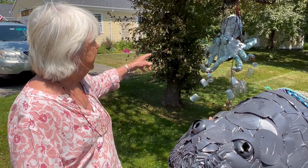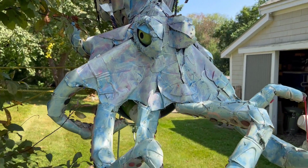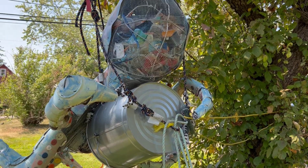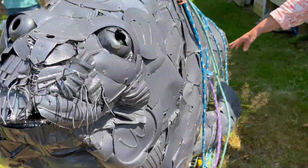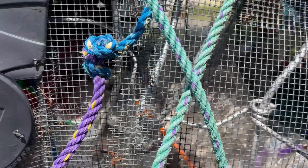And then this is Stella, the octopus, and she is made the same way. She's collecting plastic, made of plastic, collecting plastic. She's straddling a trash can and collecting all the plastic that she sees. Here is the plastic inside also. She's a lot cuter if she's hosed down, under the circumstances.